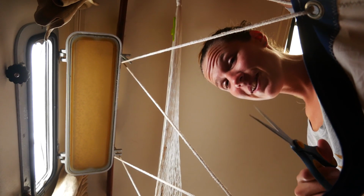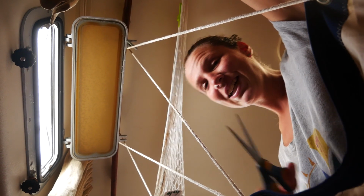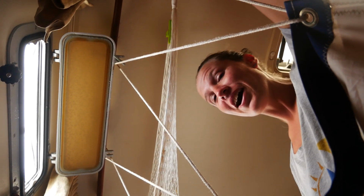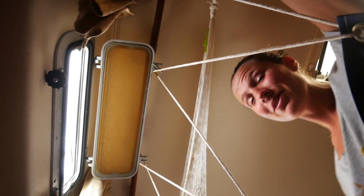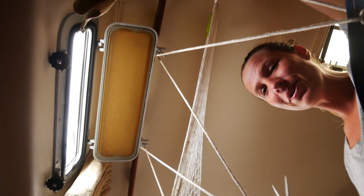Well, you know, we've come to the end of our journey when it's time to use the last onion. I've had this big bunch of onions that we got in Costa Rica hanging from the solar panels. They've lasted so well outside. It's time to go use the last one.